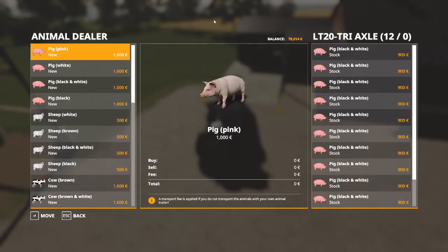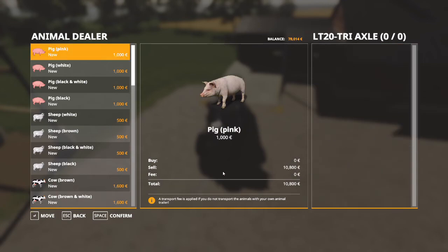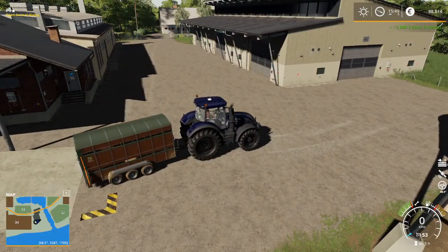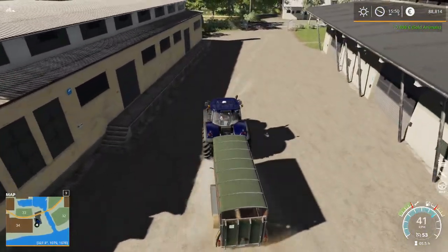Okay. A dozen piggies to move. Oh, no, wrong direction. Another 10 grand. 10,800. Outstanding. Absolutely outstanding. We're moving up in the world, ladies and gentlemen.